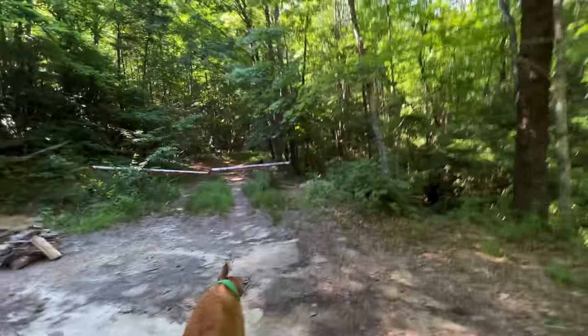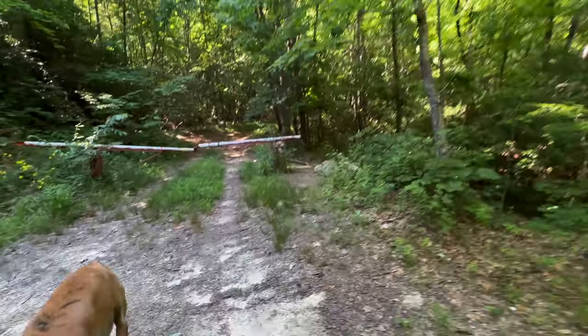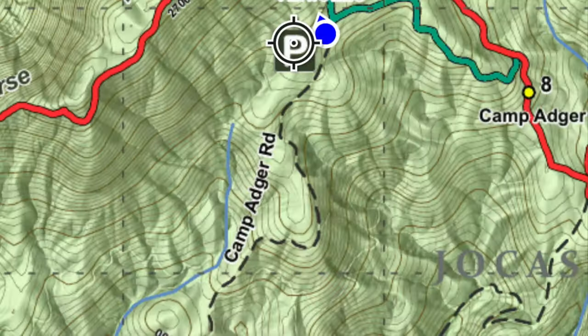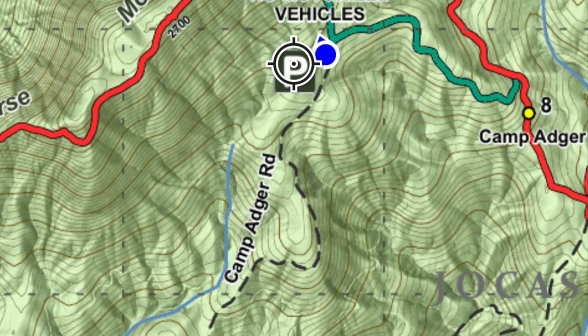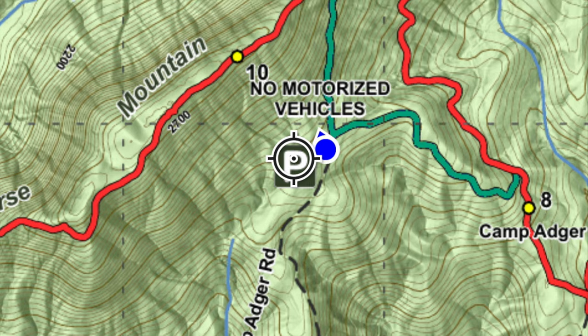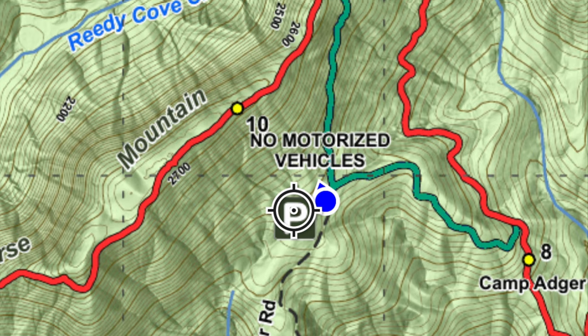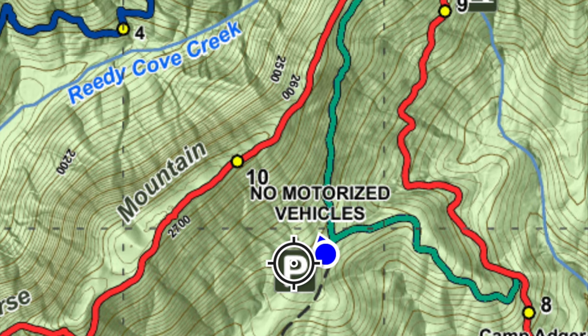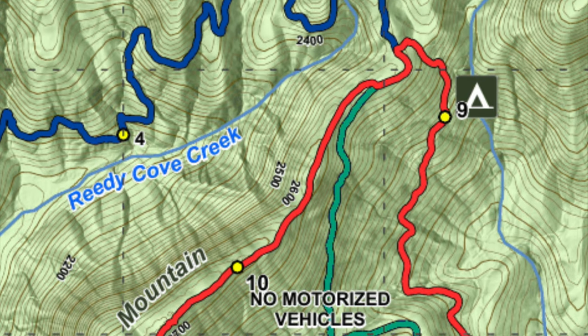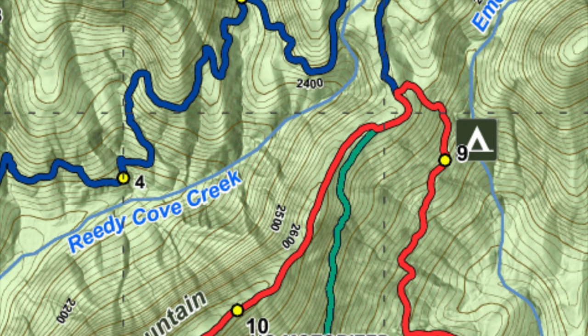And the trail goes on down here. Just drove up Camp Adger Road and parked at the Blue Dot. Now I'll show you where the Green Trail Pinnacle comes out at mile 8 and 9.3 on the Red Blue Ridge Electric Co-op Passage. That will take us to the Blue Roundtop Mountain Passage.